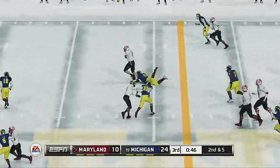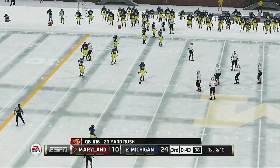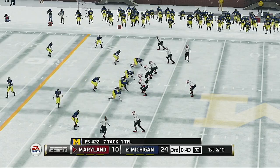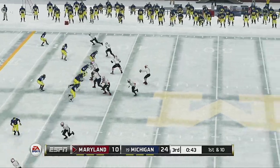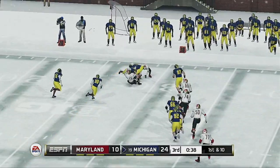Scrambling around. He's at the 40. He's tackled at the 37-yard line. Now he's scrambling. Fumble, loose ball.